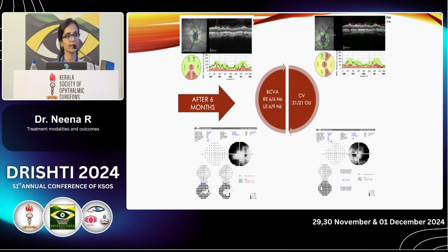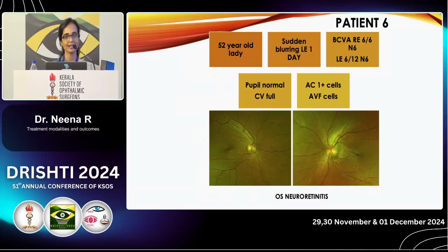After 6 months, her visual acuity improved to 6/9, N6. Color vision improved. It was always better, but it improved. The briskness of the response improved. And you can see the fields were opening up, and she still has a little bit of visual acuity problem in the left eye.